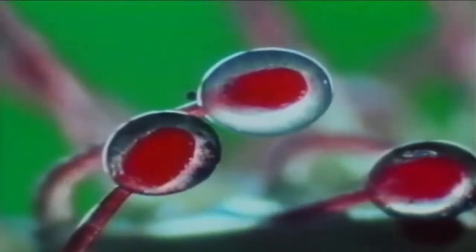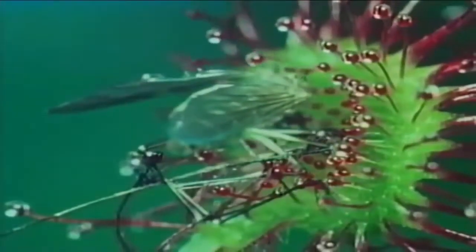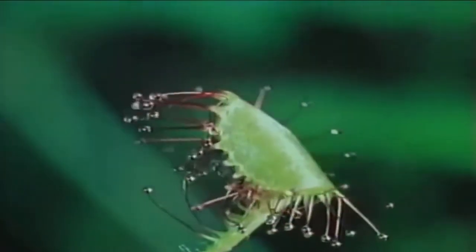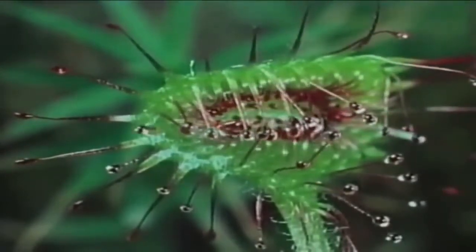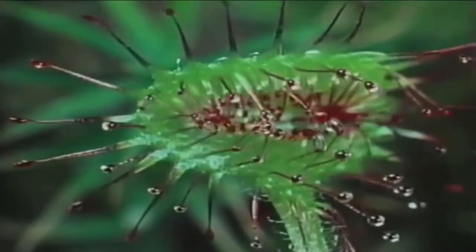In this longleaf species of sundew, only the tentacles move, but here we see a roundleaf sundew closing on a mosquito. In this case, the leaf itself curls round in its embrace of death. If an insect should escape, as this fly does, the leaf reopens. Like the Venus flytrap, the sundew wastes little time clutching an empty stomach.